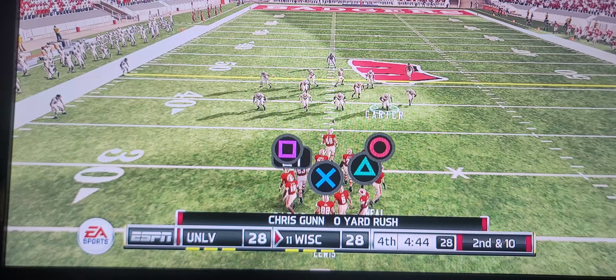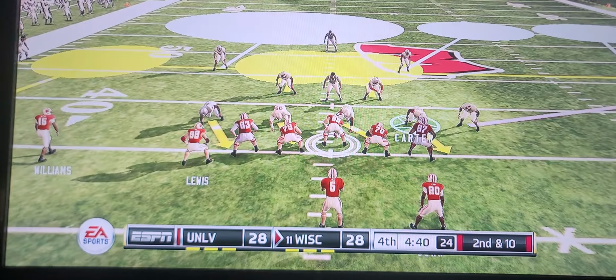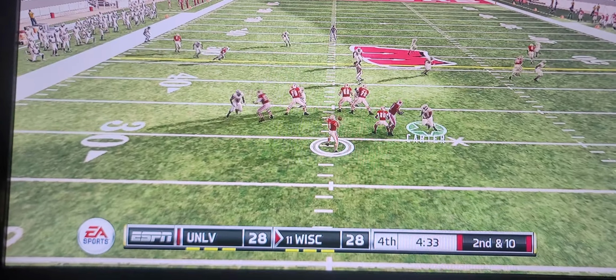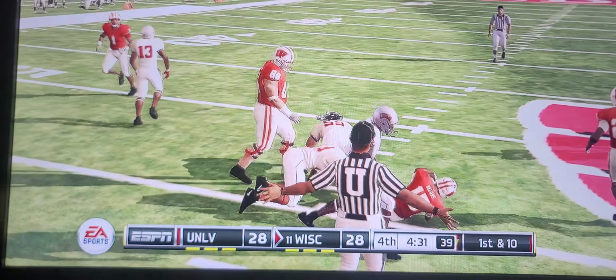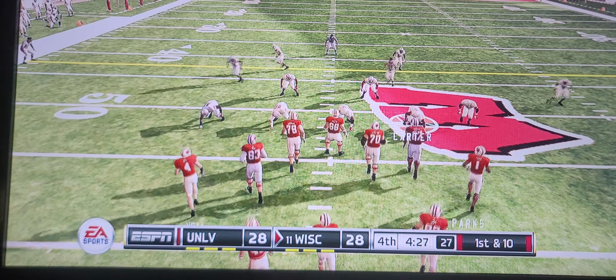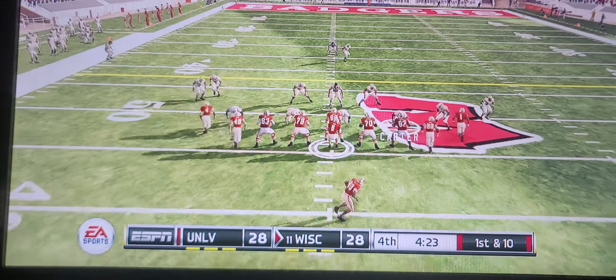Oh my god, this has been such a good game against Wisconsin. Can we stop them? We might be able to stop Wisconsin here too. If we could stop Wisconsin, that would be such a big thing. But they get the first down. Okay, hopefully they don't win.